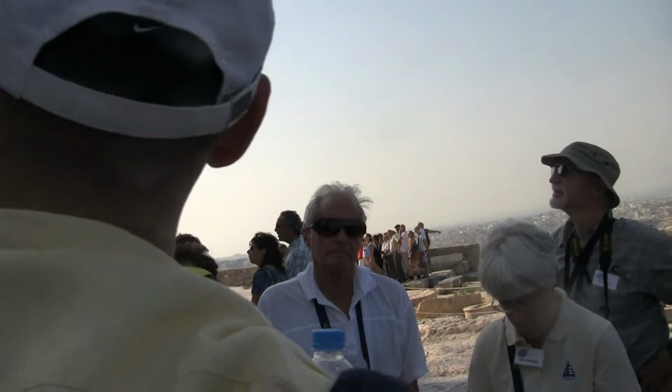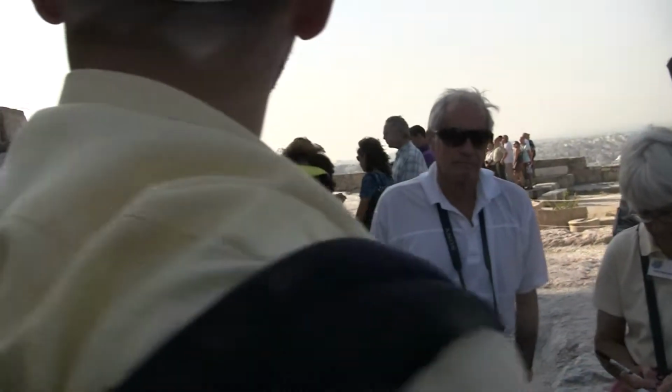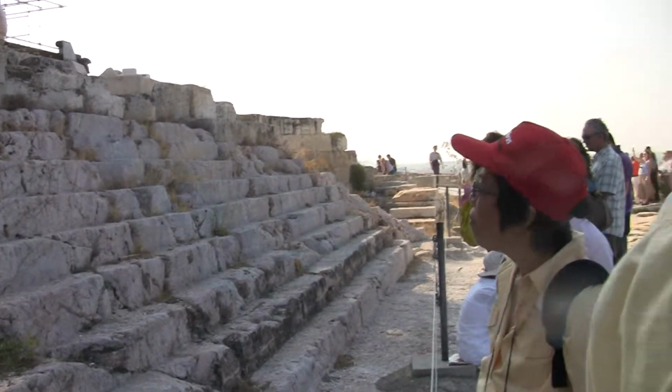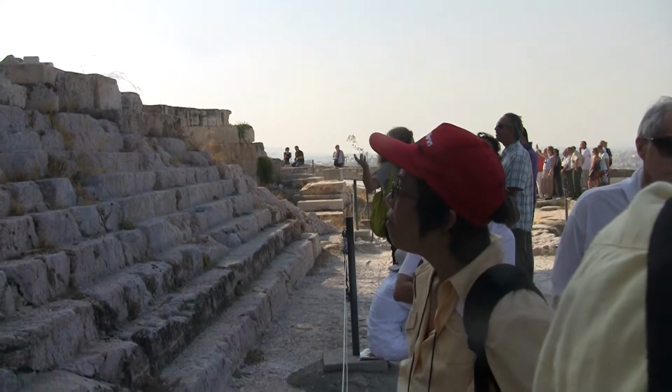Now the 4 corner columns are actually thicker than the rest, just to give this feeling of sturdiness to the building. So basically all these things are not done for any architectural reason, it's simply for the sake of the eye. And I think these are the 3 things we don't find in the National Parthenon.